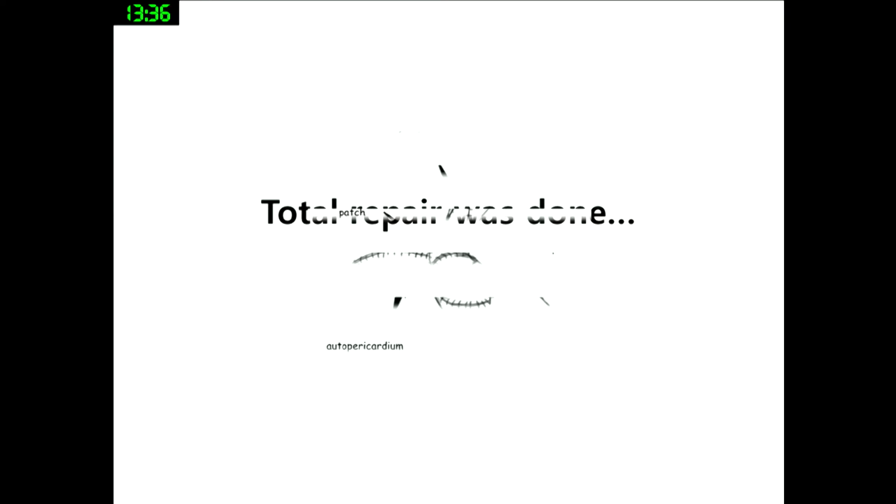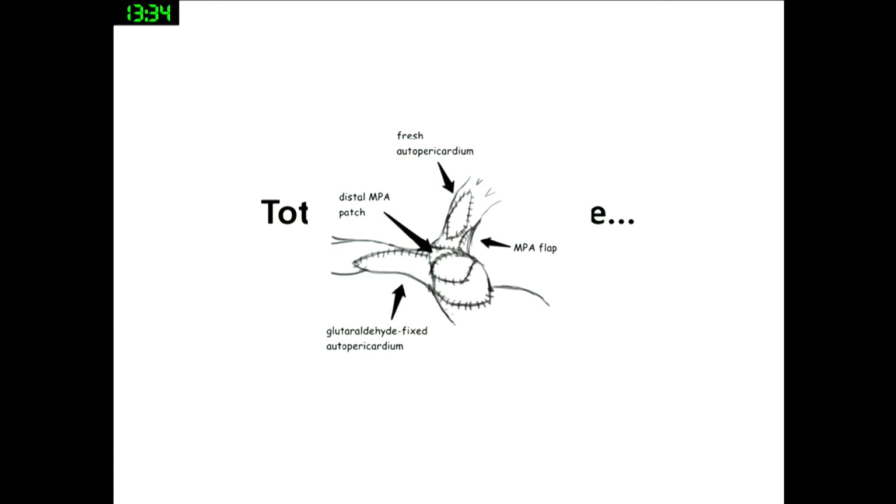underwent total repair: VSD patch closure with glutaraldehyde-fixed pericardium, RV muscle resection, pulmonary valvectomy, RPA angioplasty with GA-fixed pericardium, LPA angioplasty with MPA flap, and transannular aortic widening with GA-fixed pericardium, infundibular widening with GA-fixed pericardium, and PF closure.